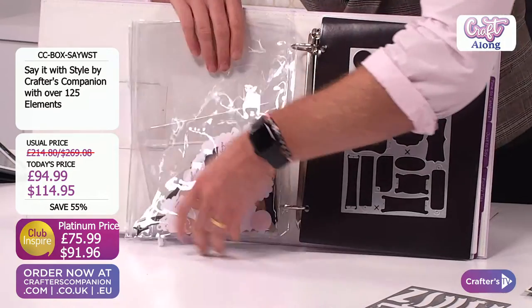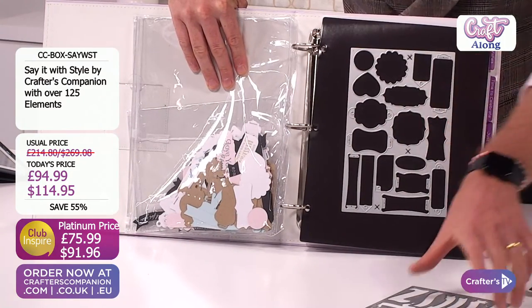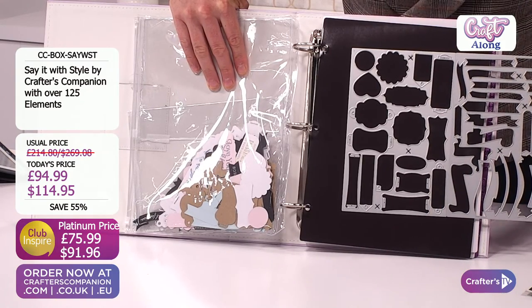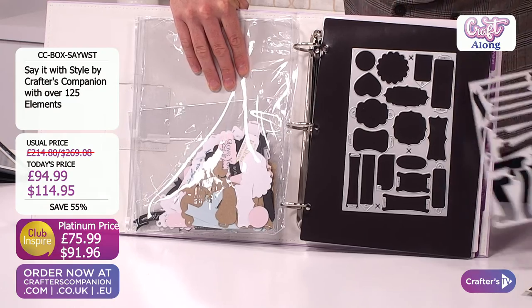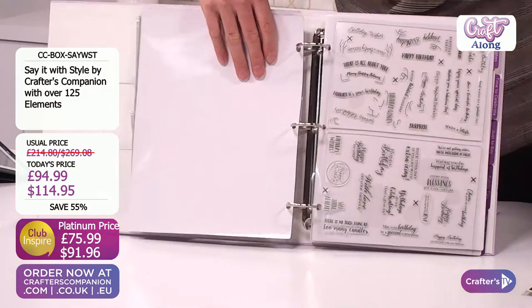It's a very, very clever system. There's your magnetic panel, so if you want to store your dies on there, you can. Those are the two dies that you're going to receive. And if you look at those and think, well, they're a little bit strange, how do they all work? They work in conjunction with the stamps that you're going to get as well.